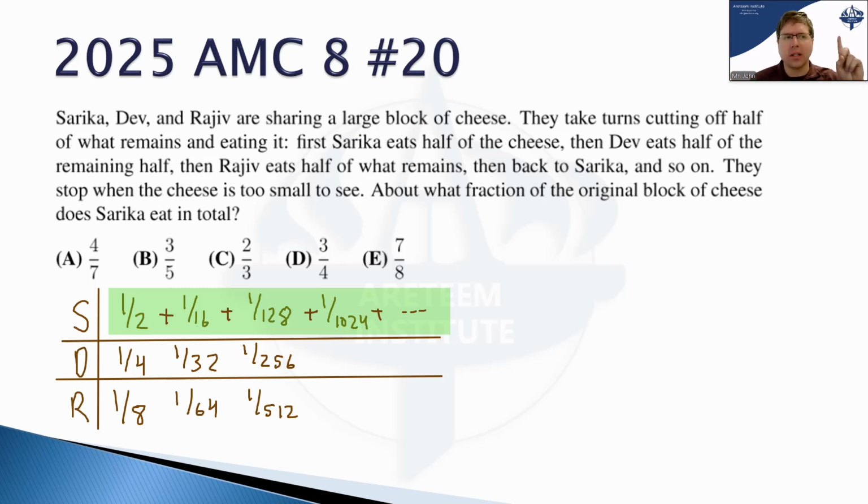Now, I do want to do a little trick for this. If you recognize this, great. This problem is a geometric series. So you could add up this total for Sarika. We then have an equation we could use for this, and you add up 1/2, 1/16, 1/128, etc. in that form. However, I want to do a little bit of a trick here that we can use some logic for as well. So let's say this total is X.